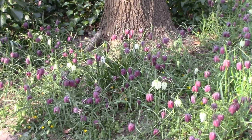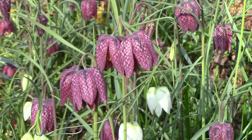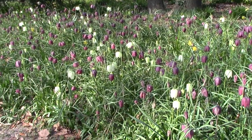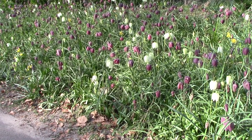This is the snake's head fritillaria, and it's called this because of the patterning on its petals. It's a much smaller plant than the crown fritillaria, much less of a prima donna, but it does do well for me and returns reliably in a woodlandy setting. In terms of fritillarias, this one is my pick.